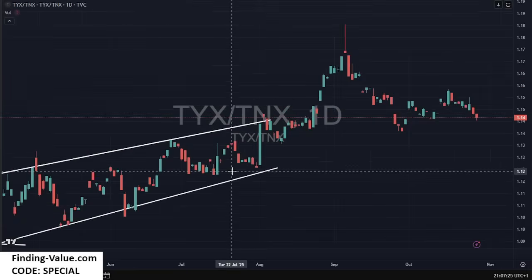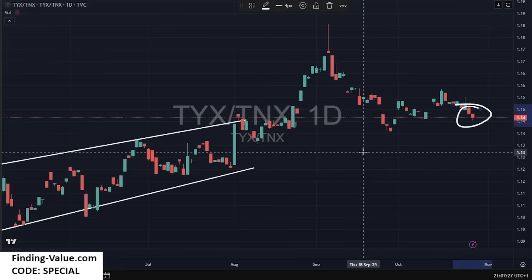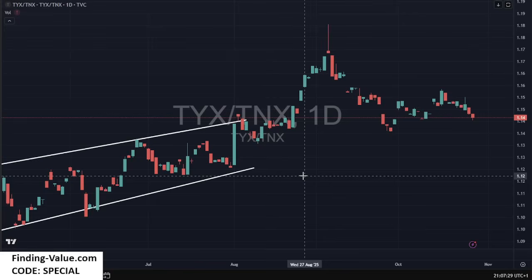TYX, TNX ratio slightly lower. So no real tailwind behind gold today. I mean, the dollar's pretty much flat. TYX, TNX pretty much flat. Not a tailwind or a headwind really today.